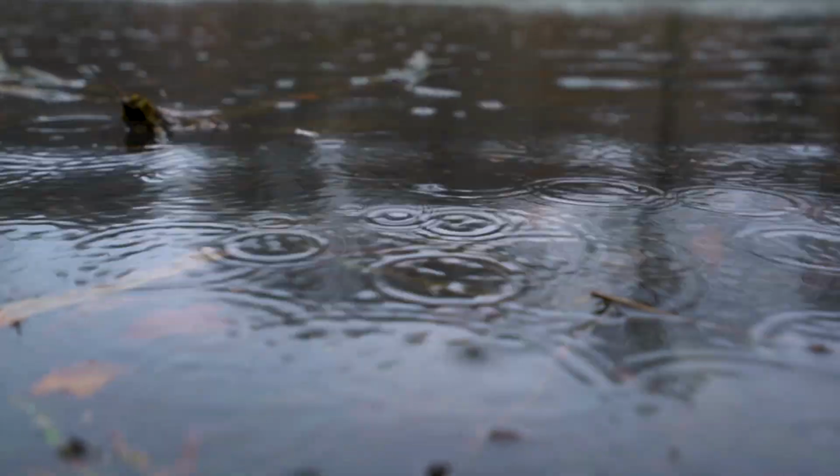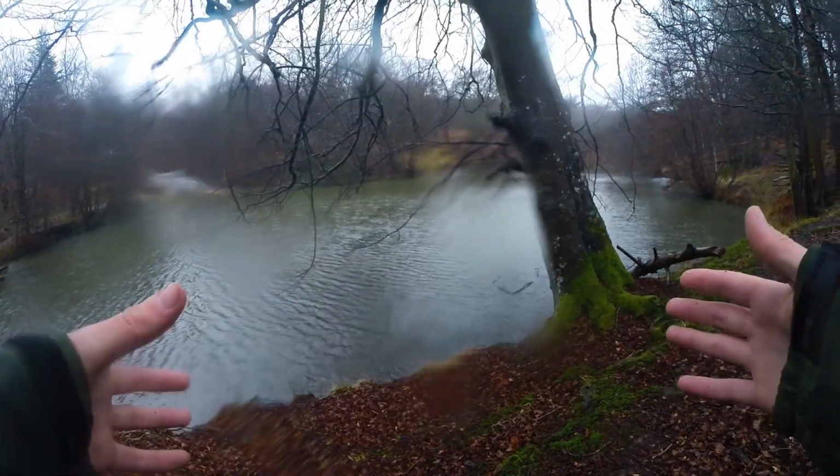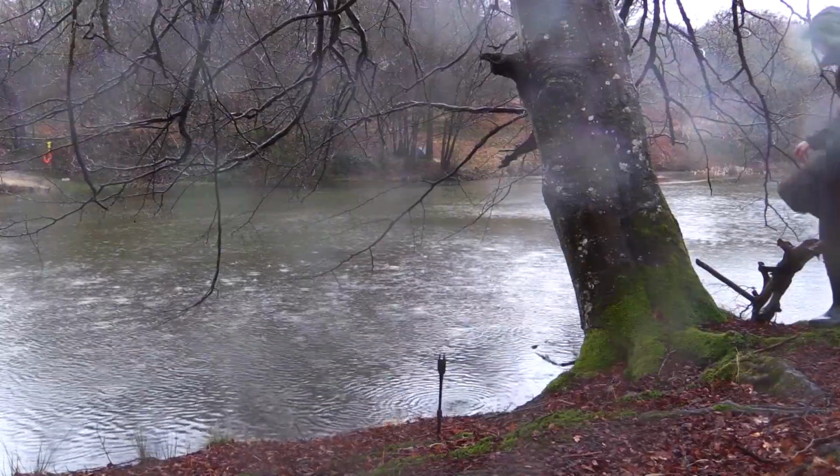15 minutes later, still not a bite. I think I'm gonna have to resort to spot 3. I didn't want this to happen, but I can see fish down there right now. I can see their tails waving. I'm gonna grab my rod and do it.